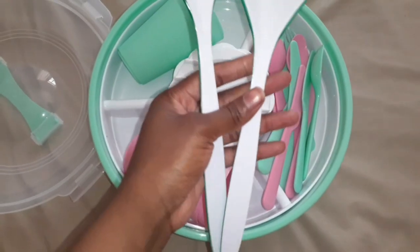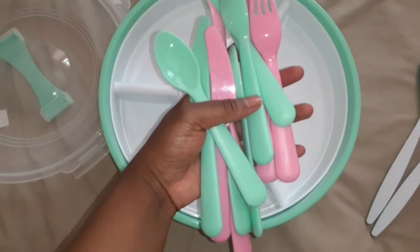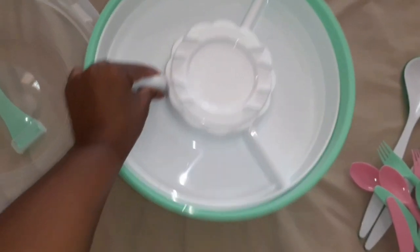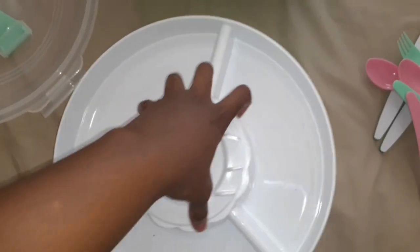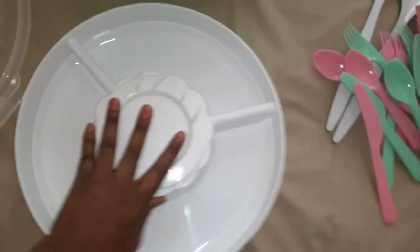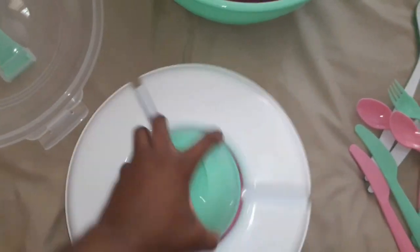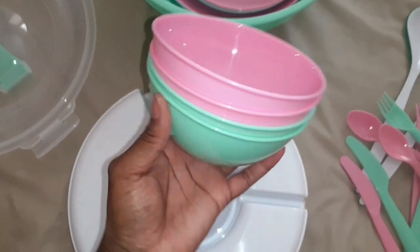This is two salad servers, and then it comes with four cups and four spoons, four knives and four forks. And then it has this inside, which actually comes out. It's like a snack platter. It has this dip bowl like this, and then this is the lid for the dip, which you can just cover up. And then inside it has the bowls which are stuck here. It has four bowls, nice and small.